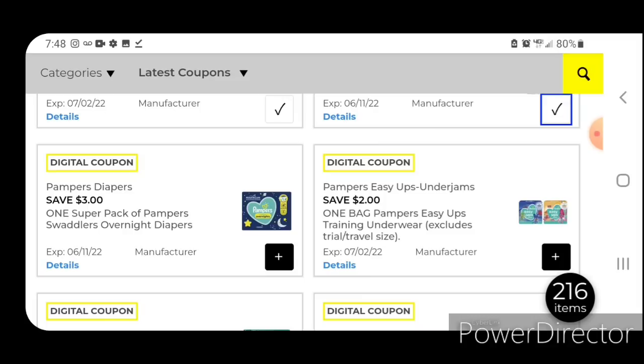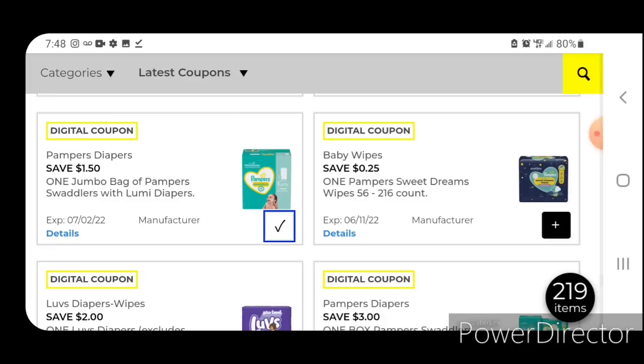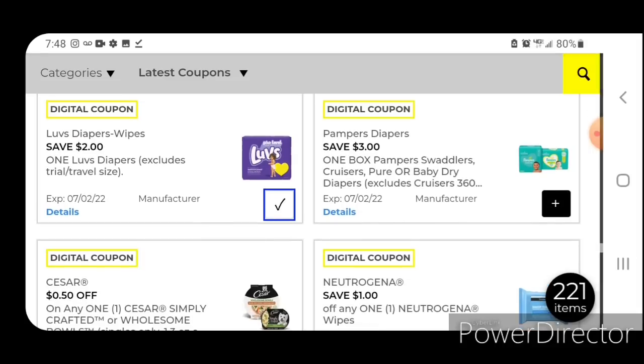All right, moving on down, we have 3 off 1 for the Super Pack of Pampers, 2 off 1 for the Pampers Easy Ups, $1.50 off 1 for the Jumbo Bag of Pampers, 25 cents off for the Pampers Sweet Dreams wipes. 2 off 1 for the Luvs diapers. Those start out at $7.50, so after the coupon you're going to pay $5.50. 3 off 1 for the Pampers Swaddlers.